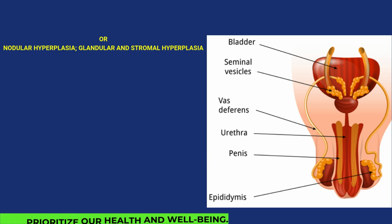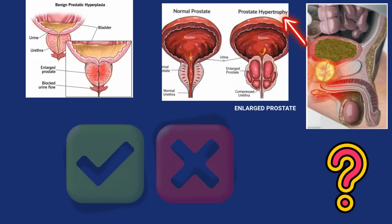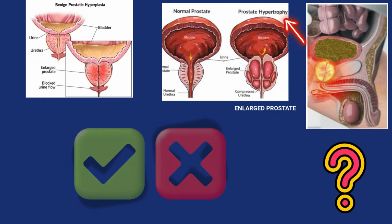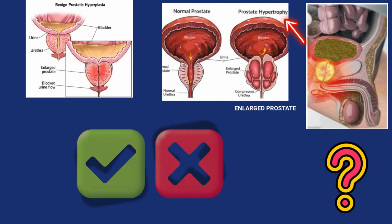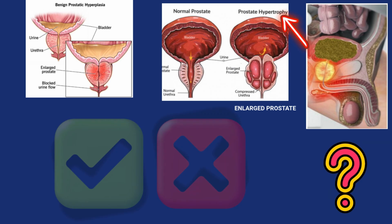Although the term benign prostatic hypertrophy is still commonly used, it is actually incorrect because the prostate does not enlarge due to hypertrophy but due to hyperplasia. Let's break down the differences and why understanding this is crucial for interpreting benign prostatic hyperplasia correctly.